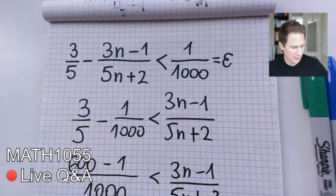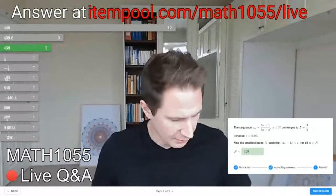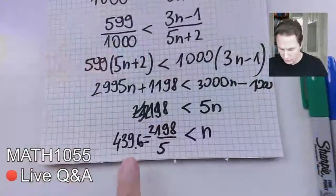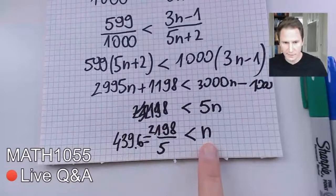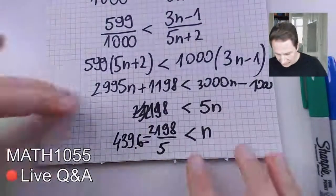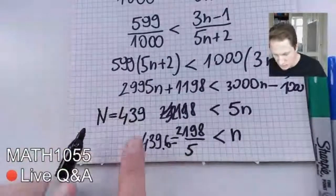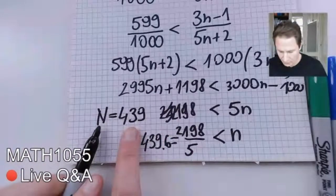I hope at this point at least some people got it right. Okay, yeah, that's close enough. Let me quickly summarize what happened. It's actually the number 439, because if we look at this calculation, we've seen that for all indices that are greater than 439.6, it will happen. So capital N, that index, for this reason, had to be the smallest index for which we have this inequality, which is 439.